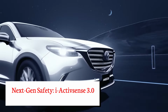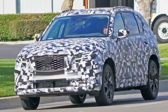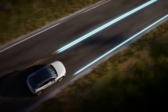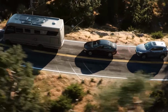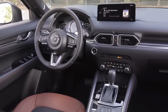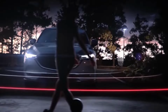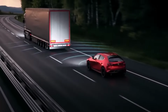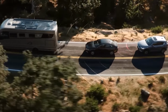Next-gen safety, iActiveSense 3.0. The 2026 CX-5 debuts Mazda's third-generation iActiveSense safety suite, representing the brand's biggest safety leap since introducing autonomous emergency braking. While competitors like Toyota SafetySense and Honda Sensing have become segment standards, Mazda's updated system introduces industry-first innovations that address real-world crash scenarios. The standout feature is the new junction-turning automatic emergency braking, which specifically monitors for cross-traffic when making left turns, a leading cause of urban collisions that most systems ignore.